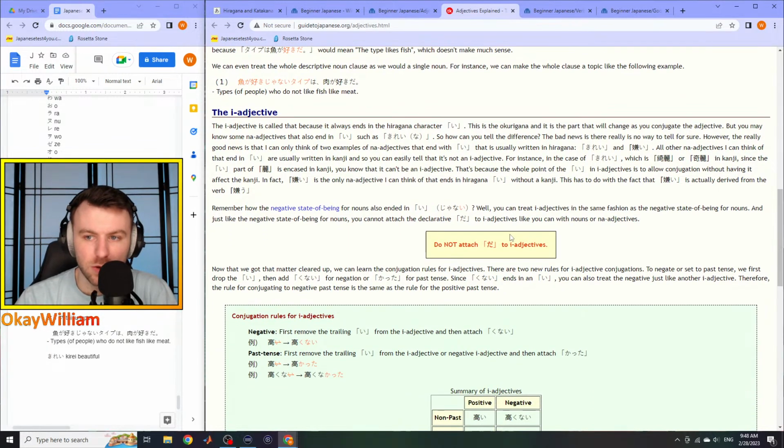The bad news is there really is no way to tell for sure. However, the really good news is that I can only think of two examples of non-adjectives that end with E that are usually written in hiragana. They translate as neat and pretty. Beautiful, neat, pretty. I feel like neat, pretty, and beautiful fill some different roles, but that's okay. Distasteful and hateful. Oh, yikes.